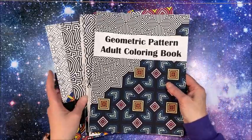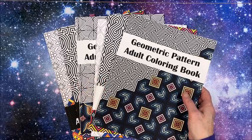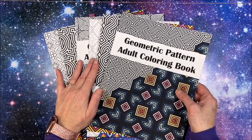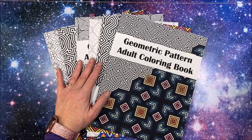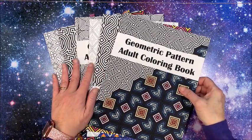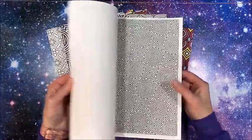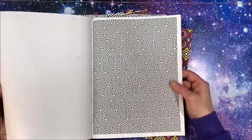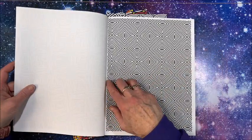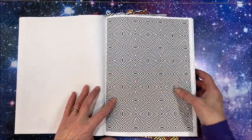Okay, then last but not least, I discovered a new line of books that are very similar to my favorite, David Hinken Jr. And these, I believe, are all by Stephanie Anderson. Again, there is a flip through video out there, and these are very, very similar to his. The thing that's actually nicer about these versus David Hinken Jr.'s, his go all the way down into the spine, whereas these don't.